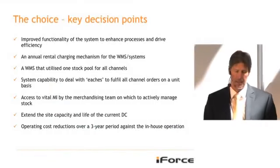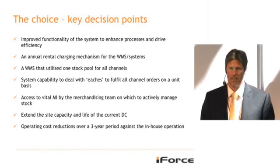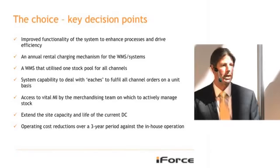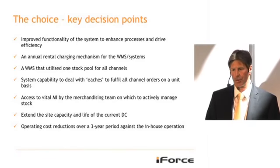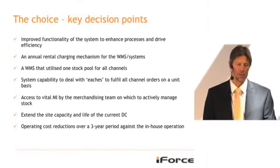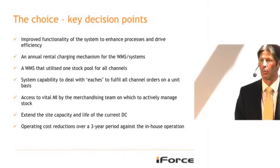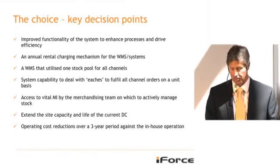So their key decision points, really, as to why they wanted to outsource, they felt that they wanted to use that system to enhance the functionality. There were certain conditions or commercial shapes they wanted in place, one of them being that they wanted to pay a set fee for that WMS and the systems that were provided. And they wanted to pick individual orders, whichever channel they were for, in eaches, so in individual units, whether that's replenishing into a store or delivering to someone's home. And then all around that efficiency and logistics performance comes the data and the MI on which to manage that stock. Extend the site capacity, obviously, and those operating cost reductions delivered over a 3-year period.